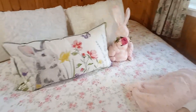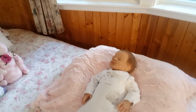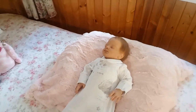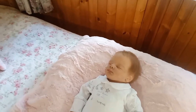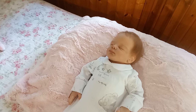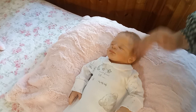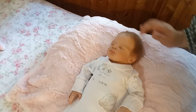I'm going to show you guys, look at my little Jack Gordon. He's on the bed in the nursery right now. I usually keep the Boppy on the bed, and just switch out babies. And right now it is Jack Gordon's turn to be on the bed in the nursery.